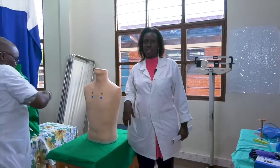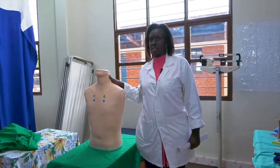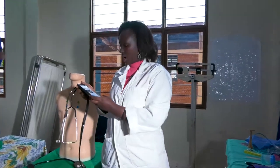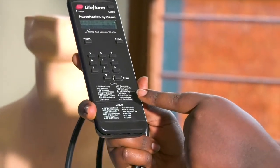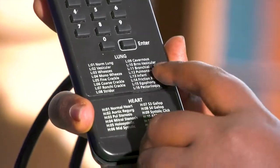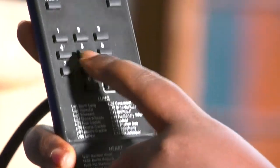The one we have here is the health assessment mannequin. Here you can hear different sounds in the lungs or the heart, let's say the wheezes. This is the remote for the mannequin. We have the set for heart, we have the set for lungs. If we want to teach the students different sounds of the lungs or the heart, we press different numbers here. Let's say for the normal lung, we have 01. There I press 01, and then I hold my stethoscope.